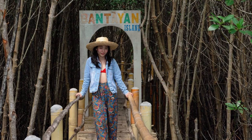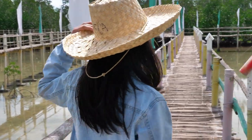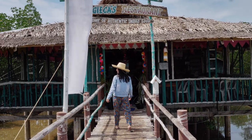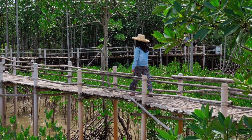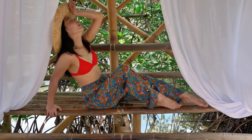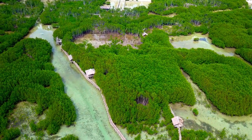I've been to a lot of mangrove parks, but this one is the best. Before you go back, make sure you take one of these hats. It's free and it isn't required, but like, come on, it's fun. On your way back, you'll also come to Camp Sawi, which my girlfriend tells me is the location of a Filipino movie also called Camp Sawi. So if you're into Filipino movies, get hyped.